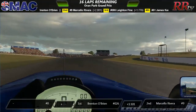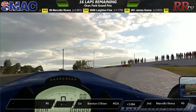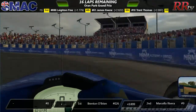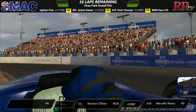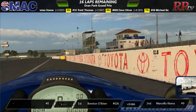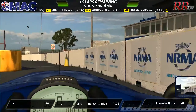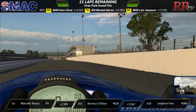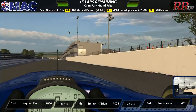So you can just see how hard Brenton's working the wheel as he comes through the switchback. And we'll see if he's going to come into the pits this time by. He's coming back onto the straight here. And yeah, just check how tight that entry is. There's no room for error whatsoever entering into the pits here.